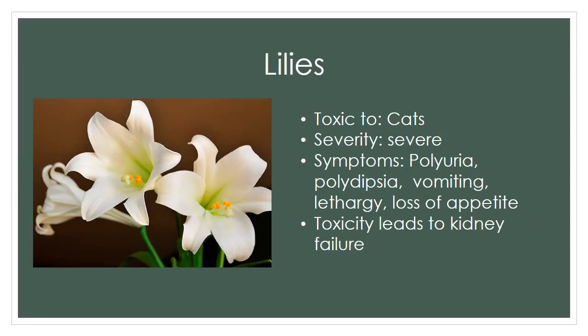Next, we chose lilies because a lot of people do get lilies around Easter time or in the spring, whether it's in a bouquet or just a nice gift that was brought over to the house. If cats get into these, however, they can cause some pretty serious problems that can lead to organ failure later on. So you do definitely want to know if your cat ate any lilies.